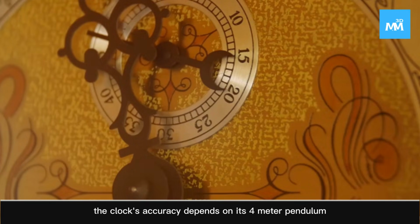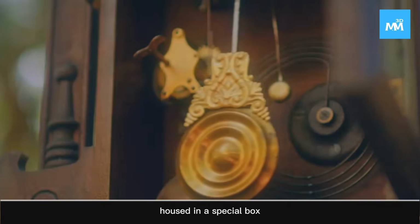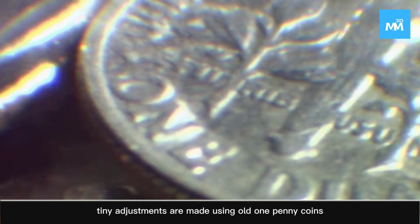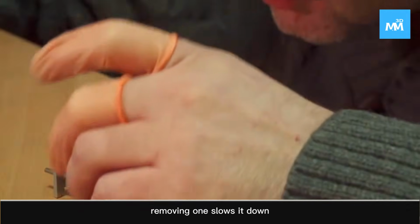The clock's accuracy depends on its 4-meter pendulum, swinging every 2 seconds. Housed in a special box, it's shielded from drafts and temperature changes. Tiny adjustments are made using old 1-penny coins placed on a ledge. Adding a penny makes the pendulum swing faster. Removing one slows it down.